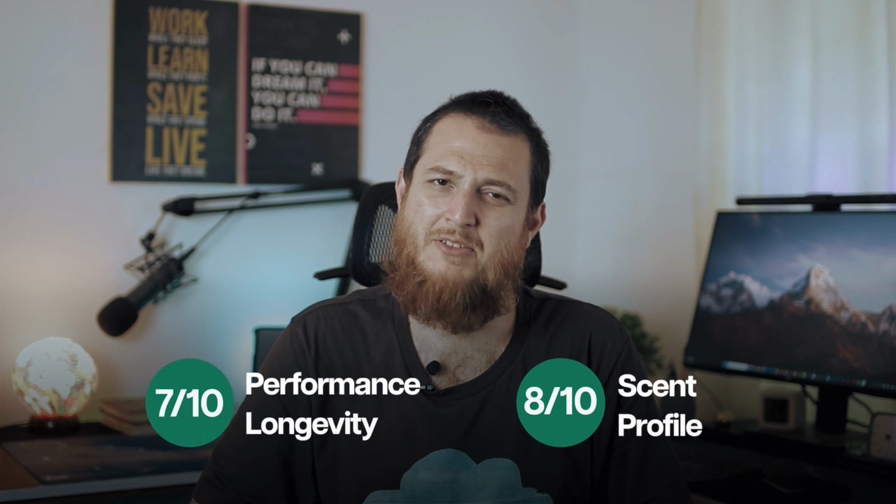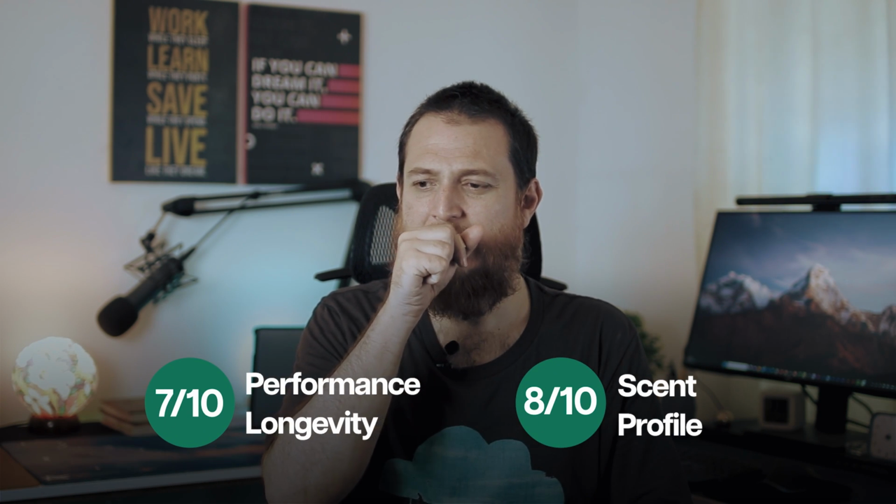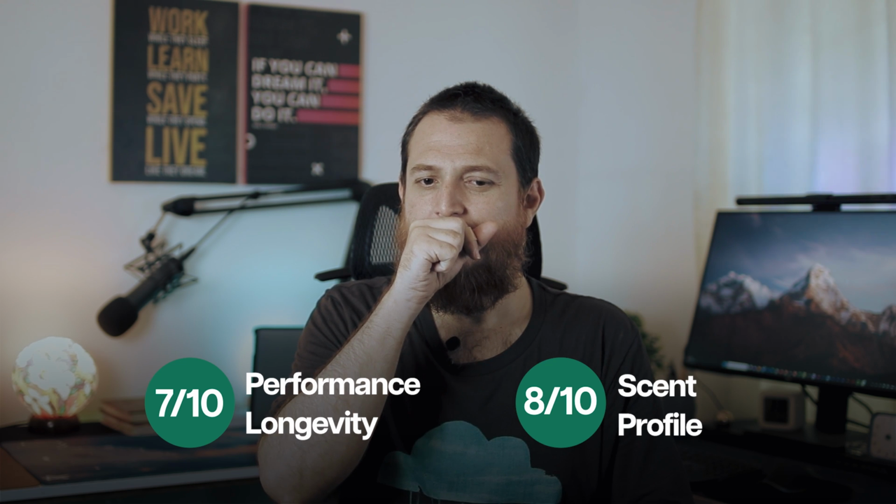Right now I'm going to rate it. I would rate it like 8 out of 10, and performance wise I would rate it 7 or 8 out of 10. I would rate it 7 out of 10. I think it is getting now lighter, and the Hindi oud note I loved in the start is getting dimmed now. It is very dim.